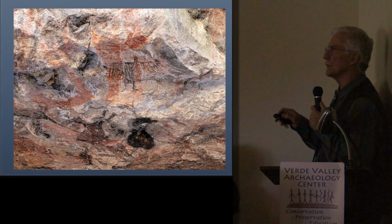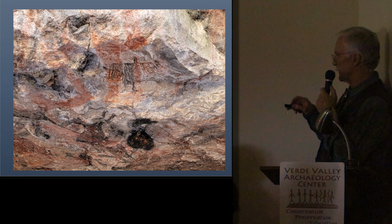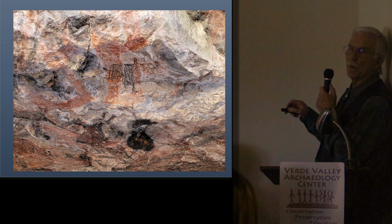All right, let's move on to this one. Okay, here's one of the birds that I was talking about. And what's interesting about the bird, like everything else, is it's half black and half red. See that? And birds always are in flight. They're always flying. They always have their mouth open up to the sky.